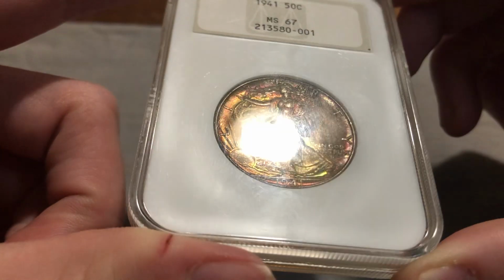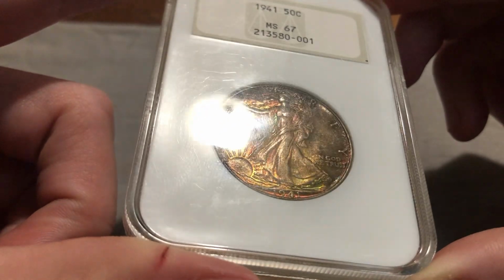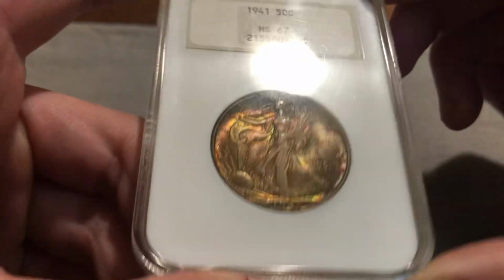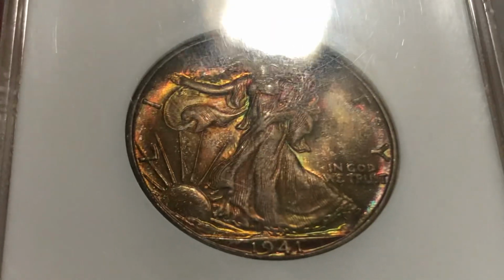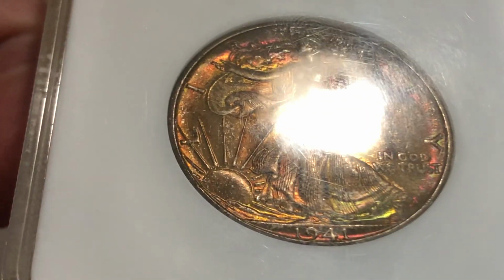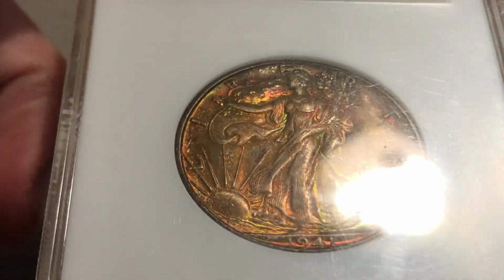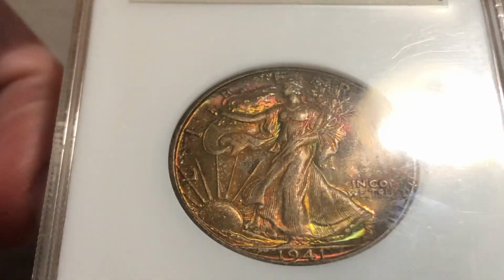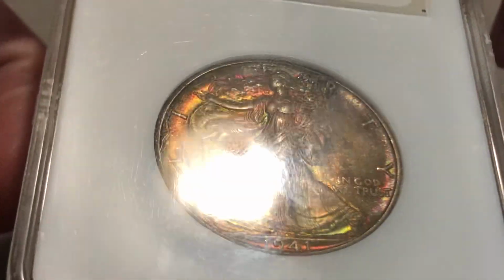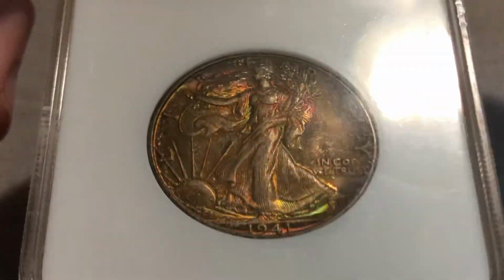And you can see, not only is this a very high grade Walker and a very nice old holder, my favorite fatties, but there is some incredible toning. Right in time for Christmas, we've got some greens, some neon greens, some yellows, some purples, some pinks, and the luster is just stunning.